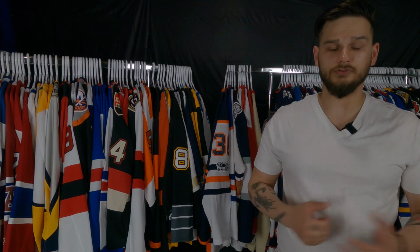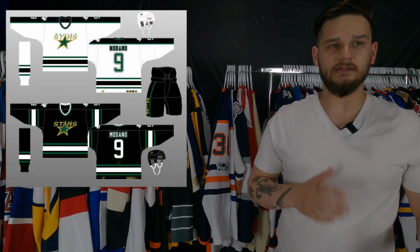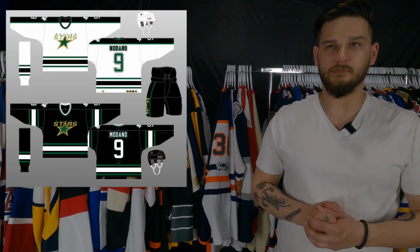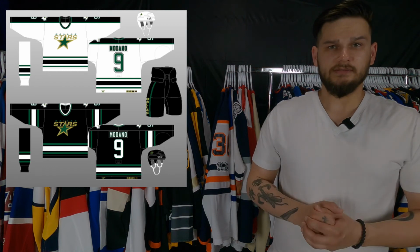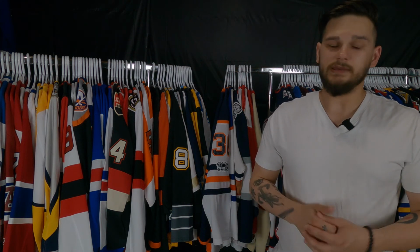Sorry, but I do have 2 quick honorable mentions. First is their current road jersey. Looks fantastic. I absolutely love it. And honestly, you could probably go with their white or black one from '95 to '99, kind of in that era. I really liked those ones as well. A lot of great memories, nostalgia, and yeah.